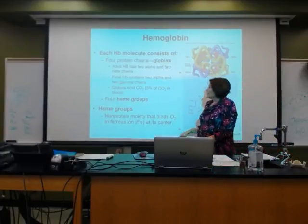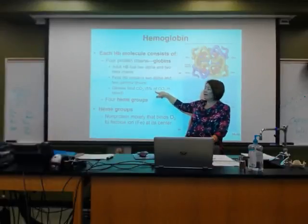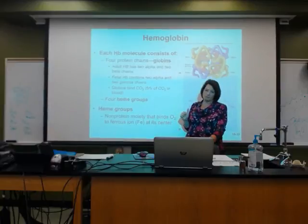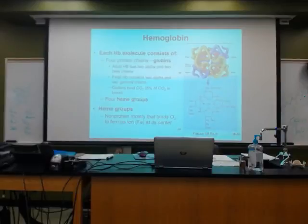Now, globins can bind CO2, okay, but only a little bit. Not all of it is going to bind CO2. Those heme groups, what they want to bind is oxygen. The majority of what you're going to find on that hemoglobin is going to be oxygen molecules. The demand of the tissues is going to determine the concentration of the oxygen and the concentration of the CO2.